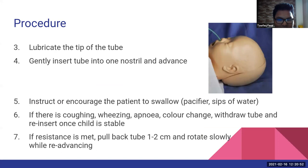You should instruct or encourage the patient to swallow to facilitate passage of the tube. Depending on the age of the patient, you can use a pacifier or instruct the patient to sip water. If there is coughing, wheezing, apnea, or color change, then you should withdraw the tube and reinsert once the child is stable. All these symptoms may indicate insertion into the trachea. So withdraw, and once the patient is stable, you reinsert, try again. If resistance is met, pull back the tube and rotate slowly while re-advancing.